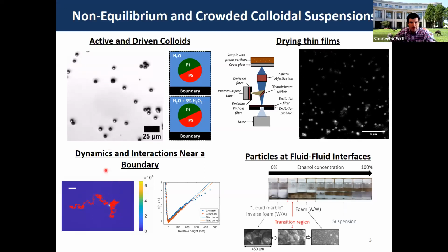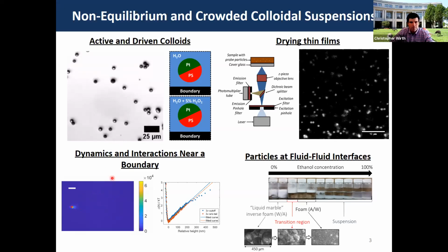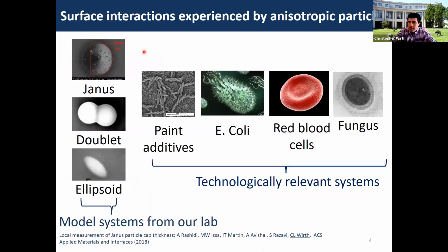The thread that really connects these two umbrellas of work is anisotropic features of particles, or anisotropic particles. So that's really one of the fundamental legs of my group, that we're very interested in anisotropic particles that have some non-uniform property along its surface. This could be chemistry, this could be curvature, in the sense of a geometrically anisotropic particle. This could be optical properties, it could be mechanical properties.